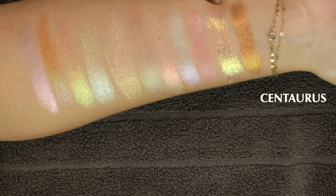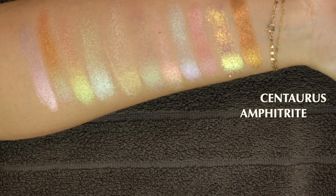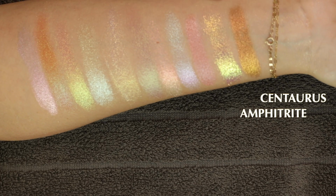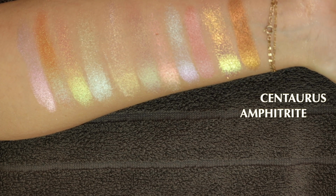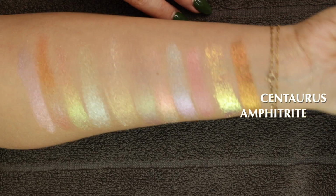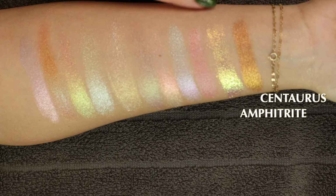This next one is either Amphitrite or Amphitrite, however you choose to pronounce it. This is from the Mystic Cove collection. Let me tell you, some of the shades from Mystic Cove are just the formula, chef's kiss, A++. Absolutely love. This is a beautiful one. And I mean, look at that glow. Like seriously, and yes, that is what it looks like on the eyeballs.